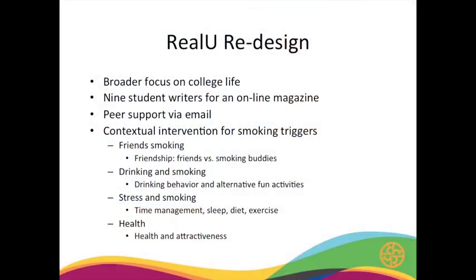So with those thoughts in mind, we redesigned the site with a broader focus on college life. We actually hired 9 student writers to do an online college life magazine. They also provided peer support via email, and rather than just talking about smoking, we started talking about the broader things in somebody's life and what we called contextual smoking triggers. So rather than dealing with the issue of friends and smoking, we started to talk about friendship and who are your friends and what makes somebody a friend. We talked about drinking and smoking, and we looked at drinking behavior and alternative activities.